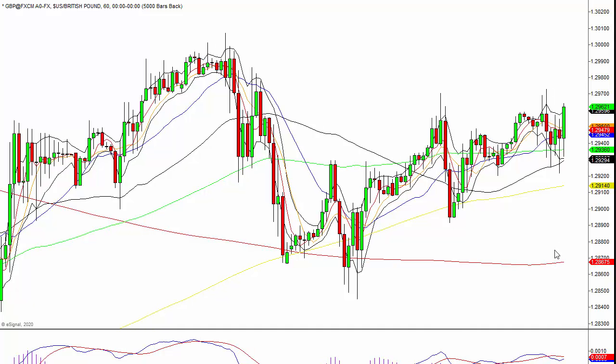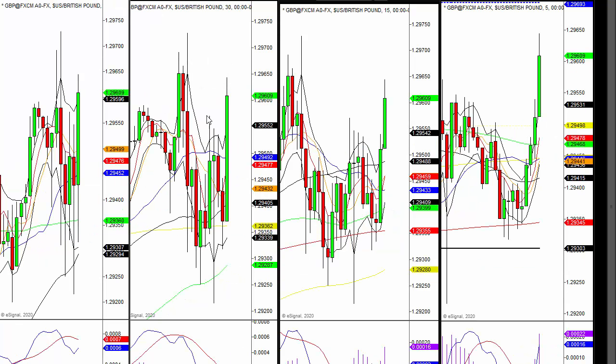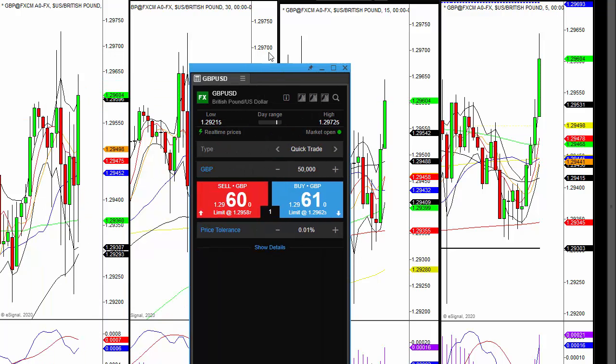Okay, just back, and finally the pound is coming up. So what I'm going to do is dip my toe in the water with a half-size position, then add to it on the completion of that candle there. So there's the 15, the 30-minute chart, and the 5-minute chart.